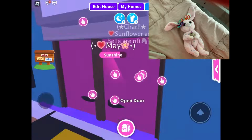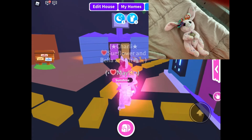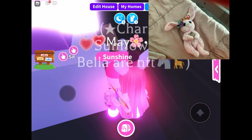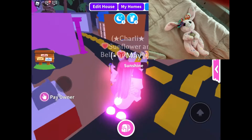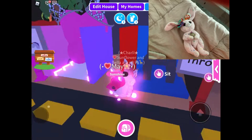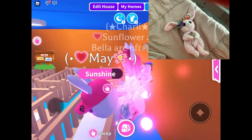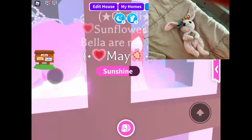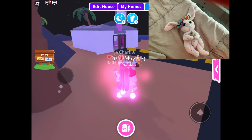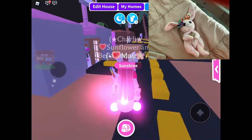Then over here we have the school. And then over here we have the movie theater, where you have to pay for your tickets. And then you go over here, and we have Bella's throne and Leo's throne, the Neon Dragon's throne and the Mega Neon Unicorn's throne. Anyway, we have the Pet Adoption Center, where you can get a cute little pet. And then we go here.